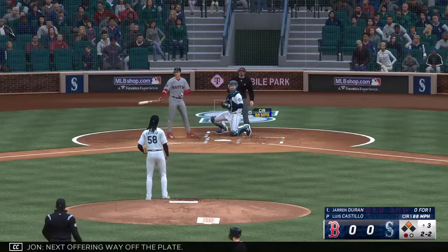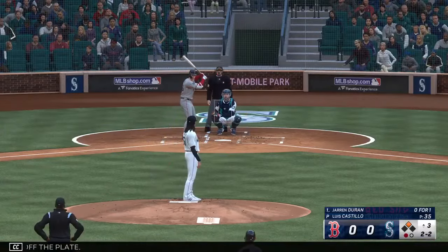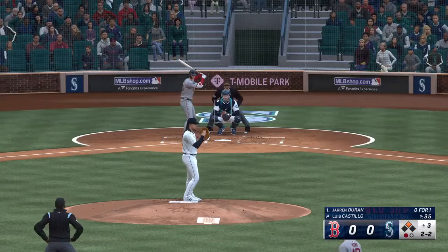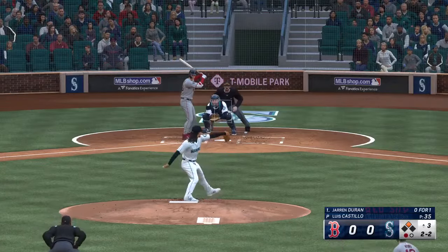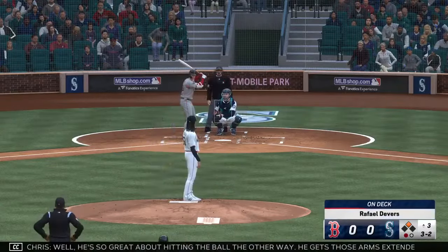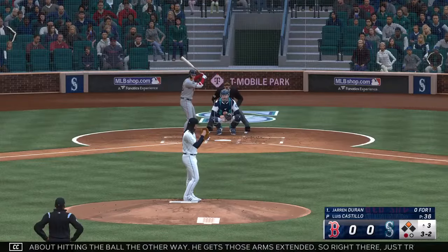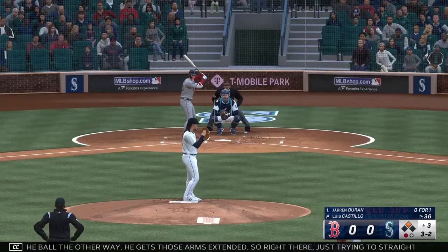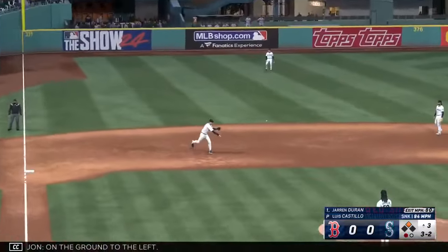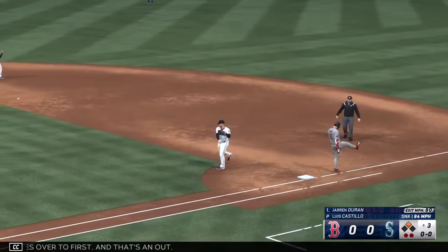Next offering way off the plate. Wouldn't chase that time. Well, he's so great about hitting the ball the other way. He gets those arms extended. So right there, just trying to straighten him up a little bit so he doesn't have as much outside plate coverage. On the ground to the left. Fires over to first. And that's an out.